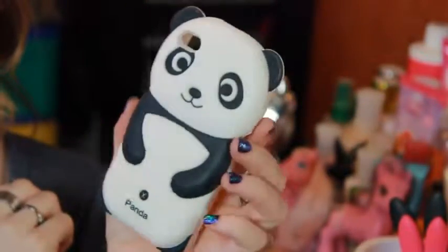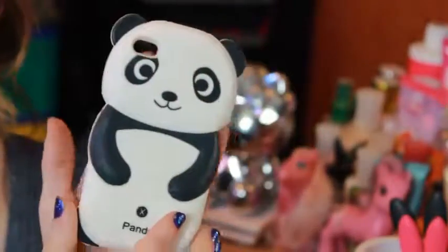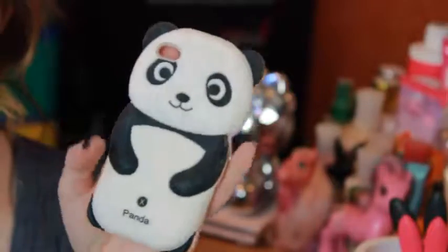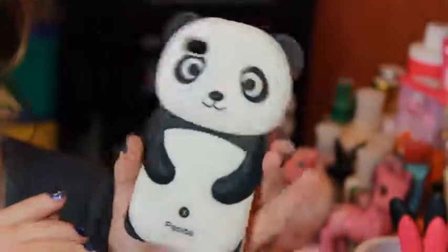The next one is this cute little panda bear case that was sent to me from my friend Ella here on YouTube. Her YouTube is Dreams Vlogs, or Dreams Vlog, and we actually did a swap, and before we did the swap, she sent me a little Prezi mail, and this little panda was in there. You can definitely get these on eBay and Amazon.